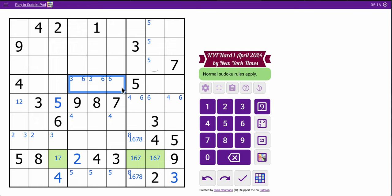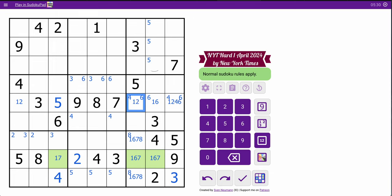Three, five, seven, eight, nine are placed in row 5. I need 1, 2, 4, and 6 to fill out. That's now down to 1 or 6. That one could be anything. That one could be anything. Three, four, five, six. Okay, so I need 1, 2, 7, 8, 9 in box 4.